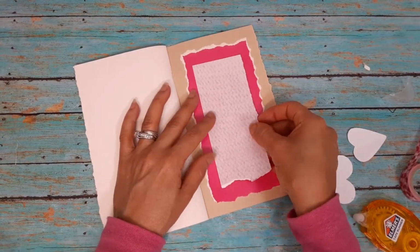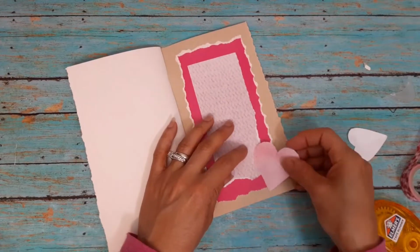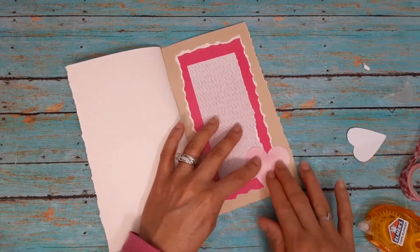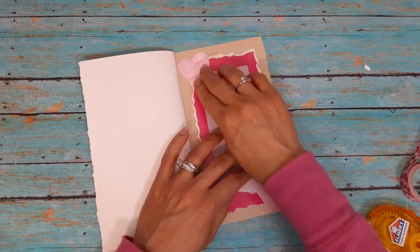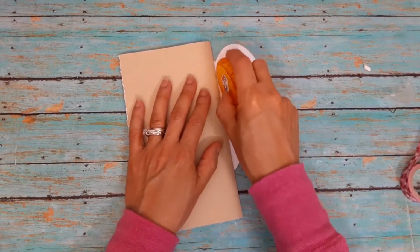So anyway, this is a different scrap paper that I've just put on top of there, and so were these two hearts. I cut those out of scrap paper also. And see, they're perfect little hearts, and I think they look good right there.